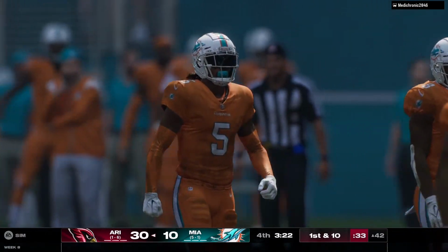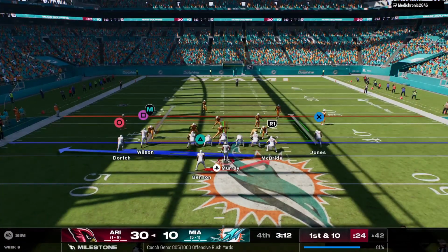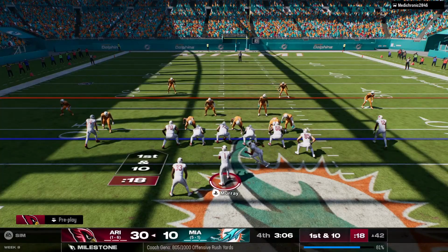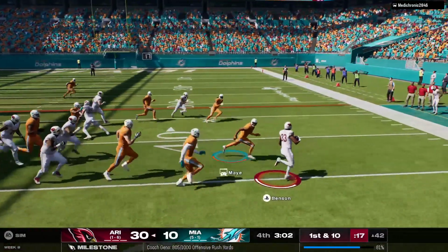Here's a case of an offense just piling on. You're really imposing your will on the defense. Everyone in the stadium knows you're going to run it. The defense knows it, you know it. And no matter what they do, they have no answers whatsoever. They'll go again with Benson.